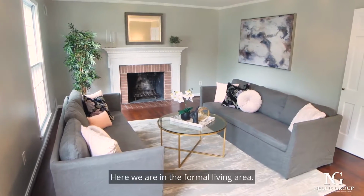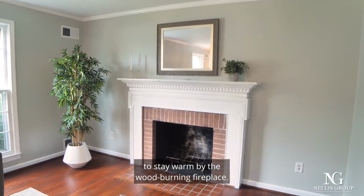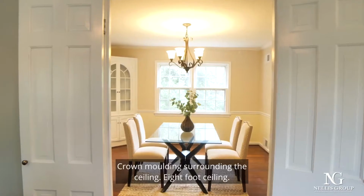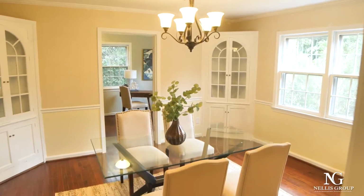Here we are in the formal living area. Come on in and you can invite guests over to stay warm by the wood-burning fireplace. Hardwood flooring throughout, crown molding surrounding the ceiling, 8-foot ceiling. Let's take a look through the French doors and lead adjacent to the dining room.